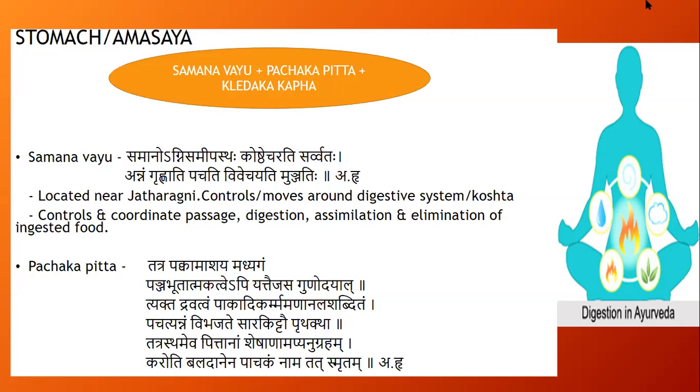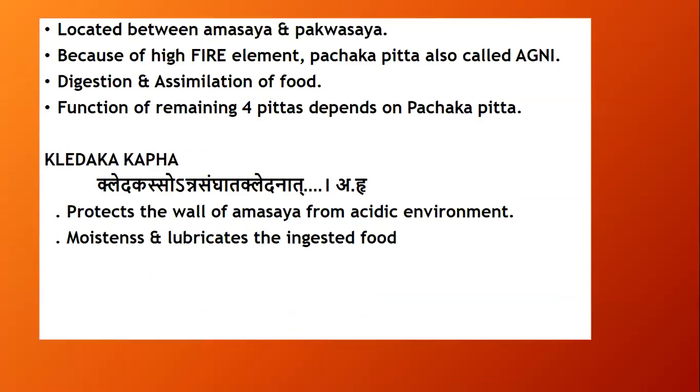So in Ayurveda, can I have the next slide please? Yeah. So it is located between the amashaya, the stomach, and the small intestine. It is high in the fire element. Remember, the gastric juice in the stomach has a pH of 2. The pachaka pitta is high in fire element, so it is also called agni. Agni in Sanskrit means fire. So pachaka pitta is also called fire because of its high fire element.